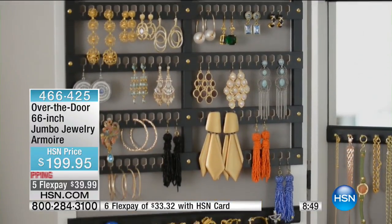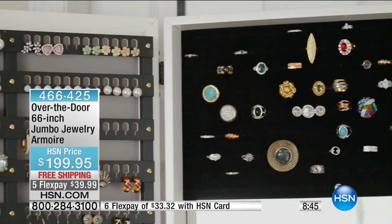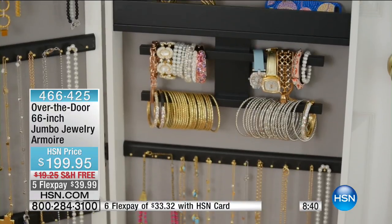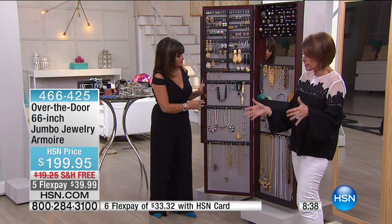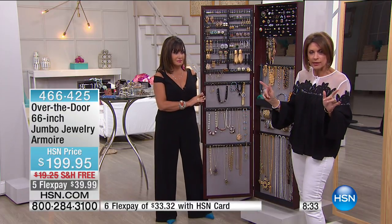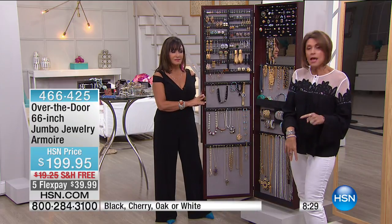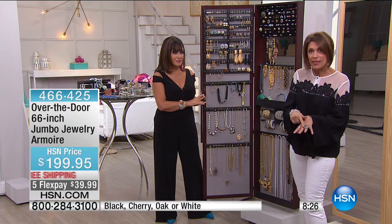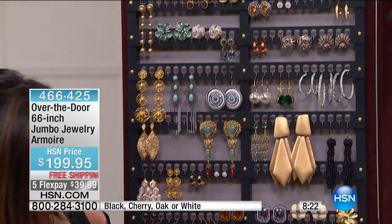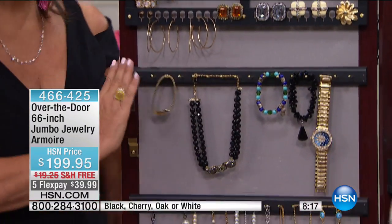How many years have we fought with those little tiny jewelry boxes? And those things are not cheap. My sister gave me one for Christmas. It was pretty. It was nice. It was this big. She spent triple digits on that. You know what I could fit? About 20 pieces. Do you know what I could not fit? This bracelet. I could not fit that ring. And you can't close the top. And you've got a zillion of those little boxes that cost you a fortune. Or you have this.